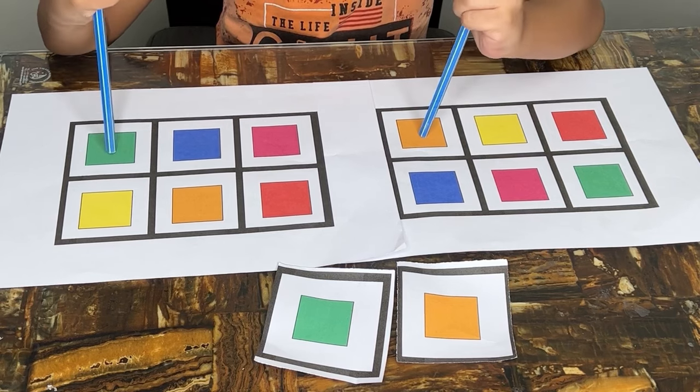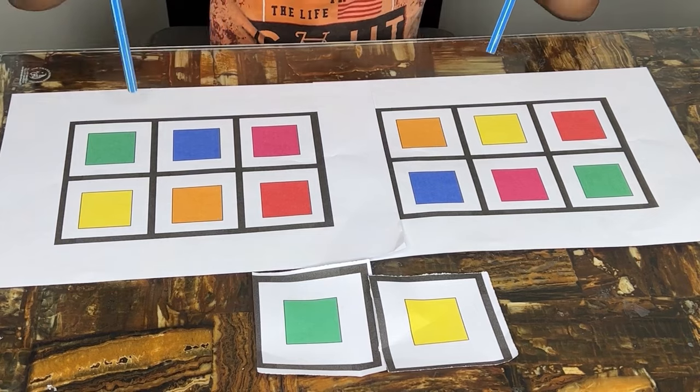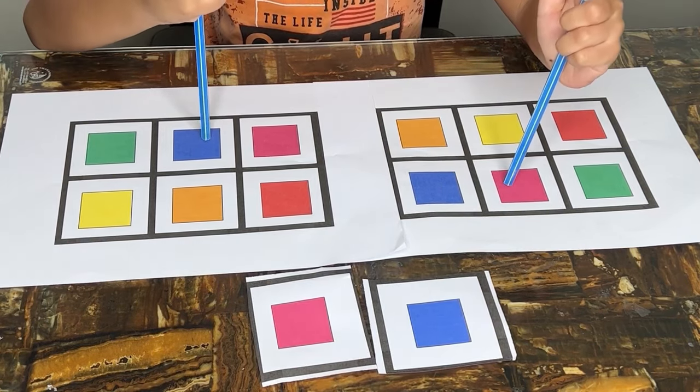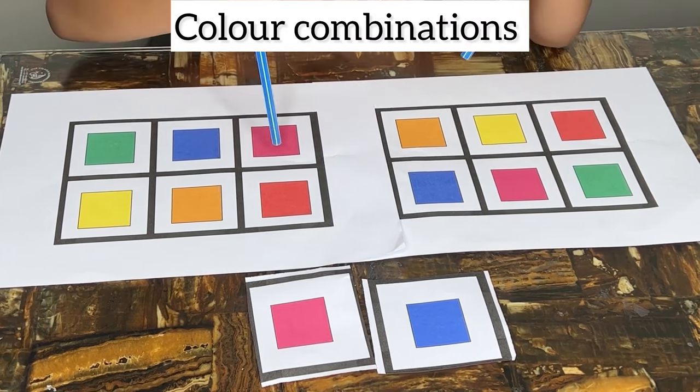Now let's shift our focus to the right brain. The right brain is all about appreciating the aesthetic qualities of colors. It allows us to experience the emotional impact and beauty of different colors without needing to label them.